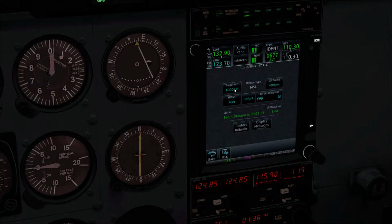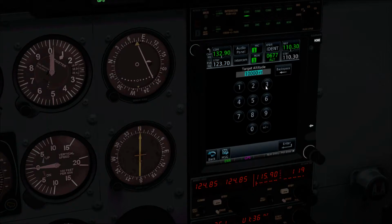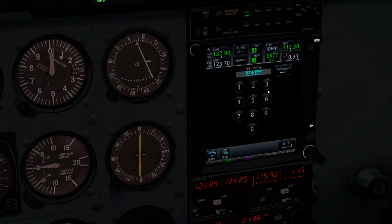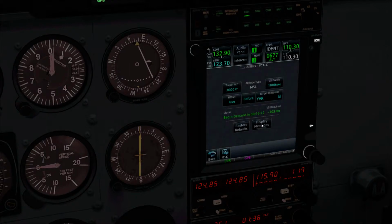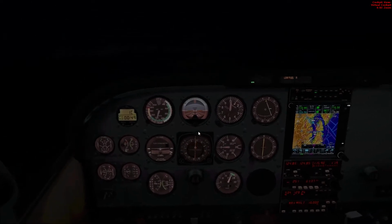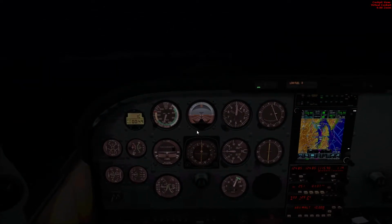Okay, so we'll go to utilities, vertical calculator, and we are going to say our target is YVR, and we want to be at 3,000 feet. And our descent profile will be, let's say, 1,000 feet per minute. I'm going to turn on display messages, and so we are going to commence our descent in 16 minutes. So I shall rejoin you in about that time. Until then.